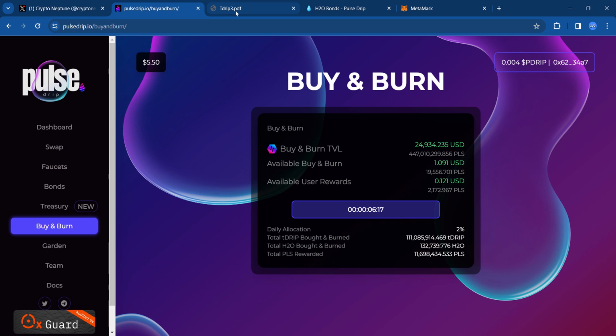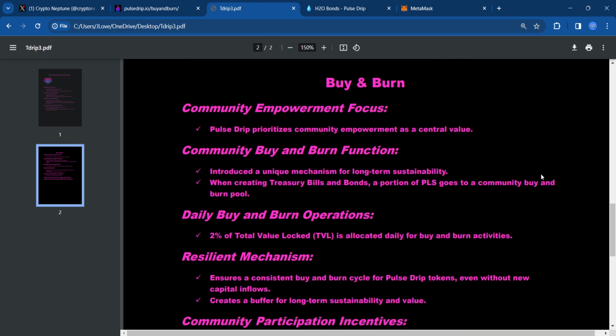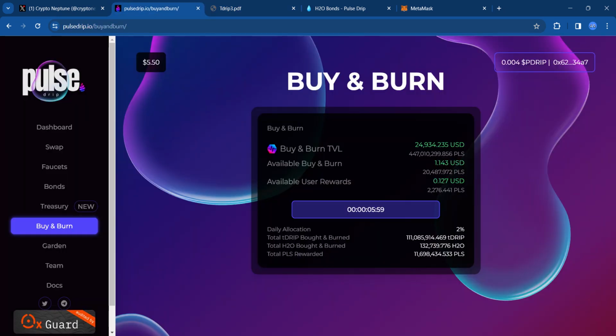But this is kind of the importance of this, right? The more people in the community that participate in the buy and burn, right, the more T-drip we can buy and burn, right? Look at this amount of the T-drip that we have bought and burned right here. And then the more H2O bought and burned as well. And remember, H2O, like we mentioned, is backed by PulseChain. So when we're buying H2O, we're also putting that buy pressure on PulseChain as well. And then here's some of the rewards.